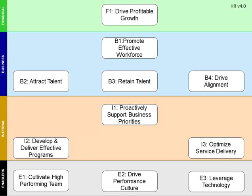For this case, overall, our goal is to support driving profitable growth. To do it, there's 3 things we need to do. Promote the effective workforce. And to do that, we need to attract the right talent, we need to retain the talent, and we need to drive alignment. Now, how do we do those? Well, overall, we need to proactively support the business. And if we do that, that will help us attract the right talent. It will help us retain talent, and finally help us drive alignment.